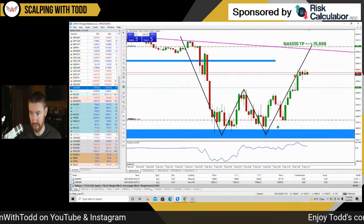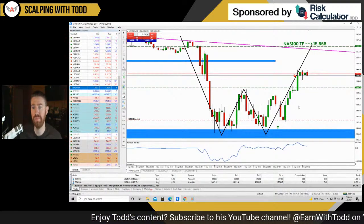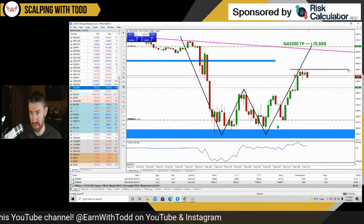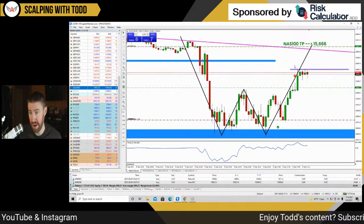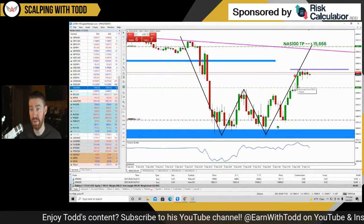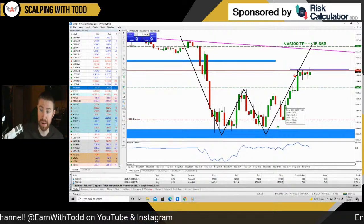Ugh, I'm not liking this little consolidation up here. I don't want to take profits at $50, but this area is kind of concerning. I've seen NASDAQ do this a lot. All of a sudden, you'll think the trend is going your way, and then you get 4 or 5 candles that go to the side, and it's kind of ringing an alarm off in my head.